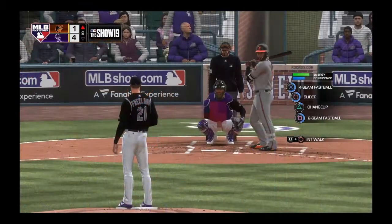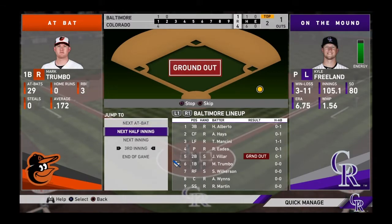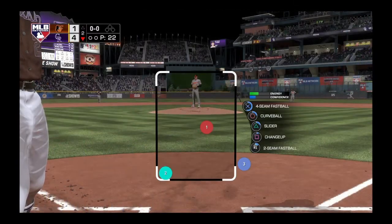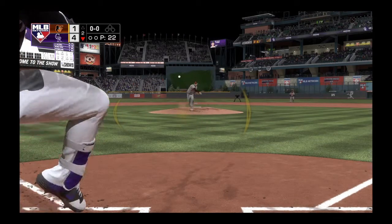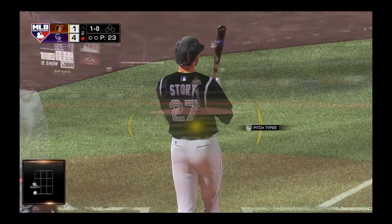Stepping in, Jonathan. Leading off for Baltimore, the second baseman, Jonathan. And that brings in the power-hitting shortstop, Trevor Story. He's set to lead off the home half of the second. He'll hold off on the slider to start the at-bat. It's ball 1.